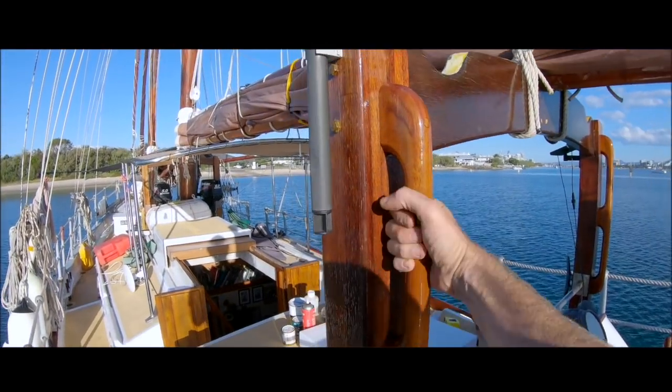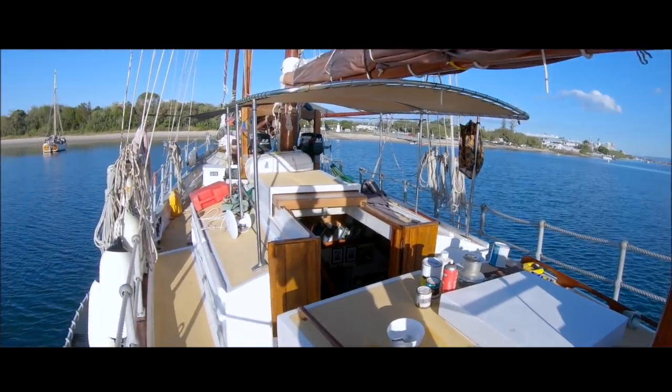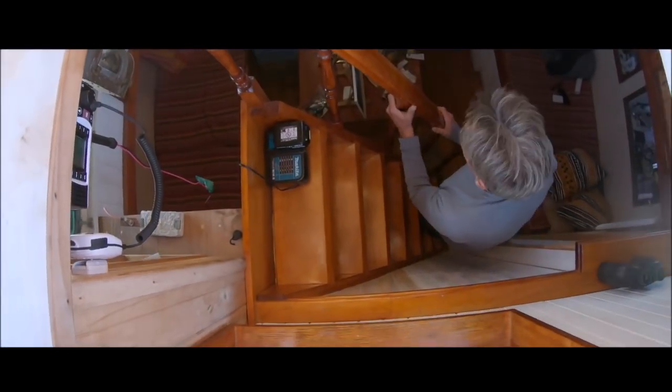Good grab rails here, huh? Yeah, all the way around. Right, we've got stairs running to starboard, big mess. Look how far down we go. It's 1, 2, 3, 4, 5, 6, 7, 8, 10 steps down here.